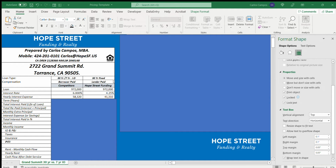So which loan would you take just from these two comparisons? Naturally, you would take the 4.25 because you're paying less interest through the life of the loan. So that's the first. The second thing is both loans are for 30 years, and here we have total interest paid over the life of the loan. It's here. This is for 30 years.